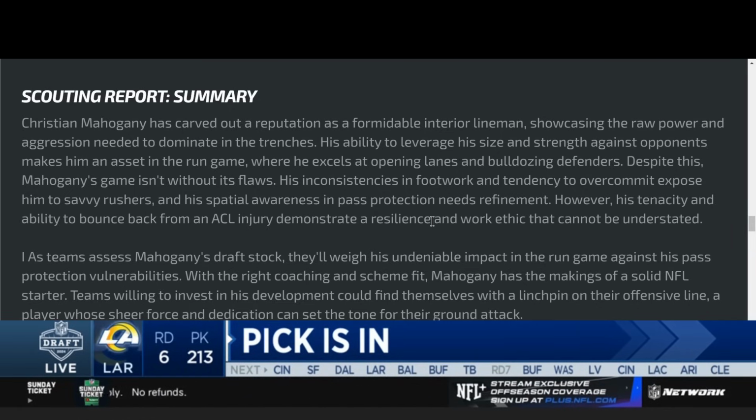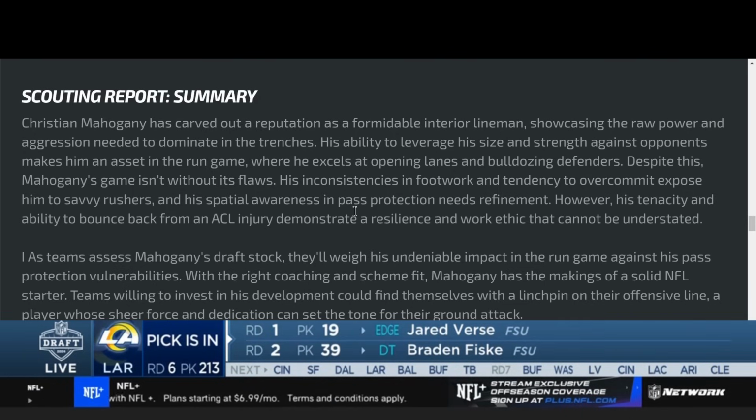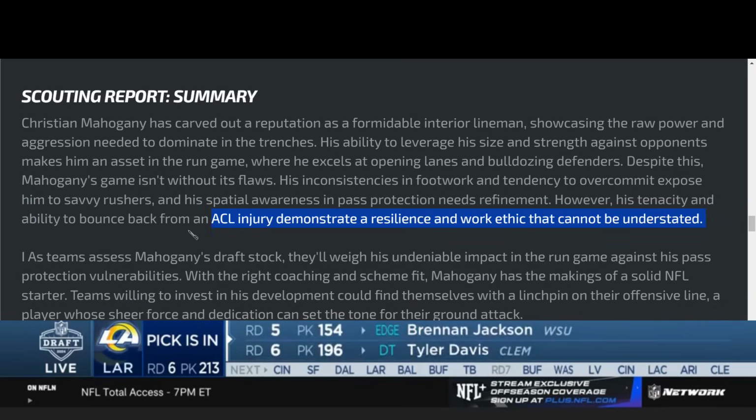And his spatial awareness, that's not what that is, but it's okay, in pass protection needs refinement. However, his ability to bounce back from an ACL injury demonstrates a resilience and work ethic that cannot be understated. So here, this here is an ongoing thing. It really is. I mean, I know y'all get mad at me, but I just state the facts.